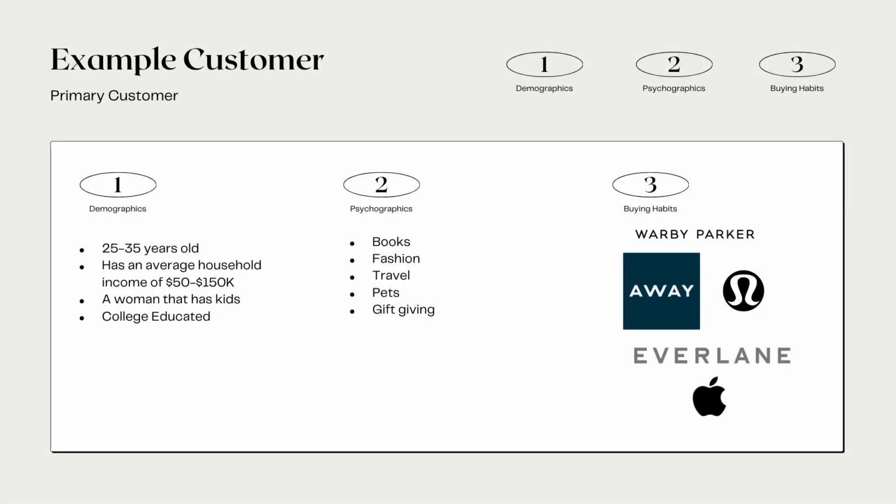Here's an example of a customer profile. A 25 to 35-year-old woman that has kids. She has an average household income of $50,000 to $150,000 and is college educated. She enjoys reading books, fashion, travel, pets, and gift giving. She shops at brands like Warby Parker, Allbirds, Lululemon, Peloton, Away Suitcases, and Apple. Understanding your customer profile helps you make better marketing and sales decisions.